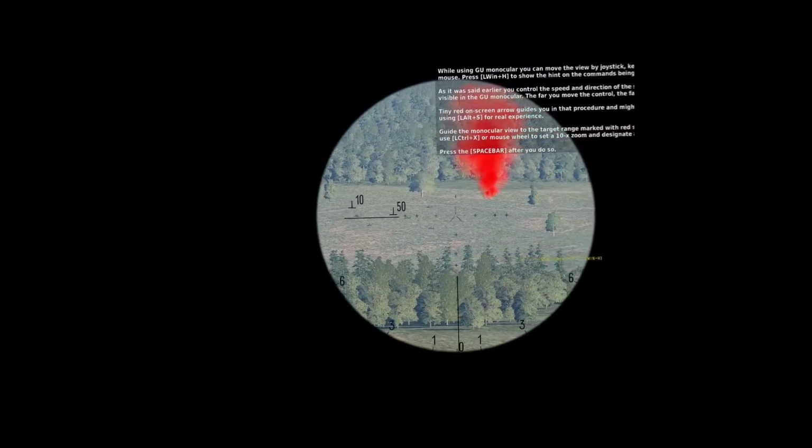A tiny red on-screen arrow guides you in that procedure, and it might be hidden using left Alt plus S for a more realistic experience. Guide the monocular view to the target range marked with red smoke. Then, use left Ctrl plus X or the mouse wheel to set a 10x zoom and designate a target. Press the spacebar after you do so.